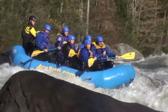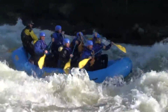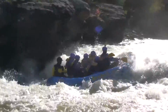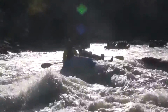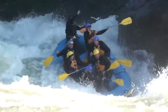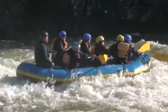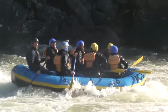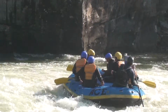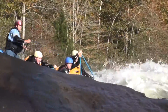Heading it up. Come on, let's get up on that pillow. All right, so far that's the best looking competition line I've seen on the first run of the pillow. North American River Runners in the house with Gung Ho Boat. We got the Mullinator.